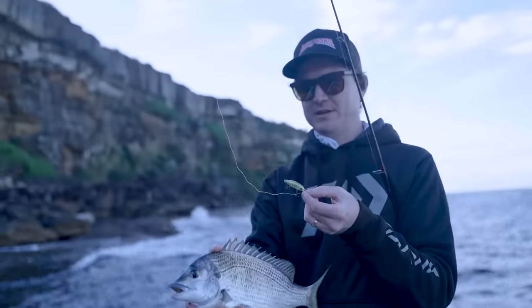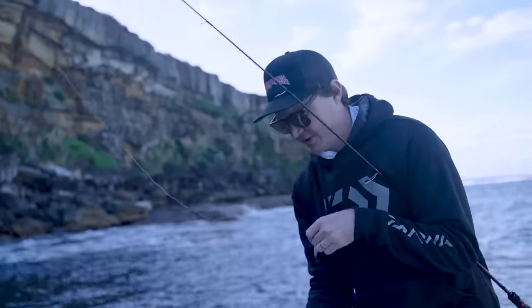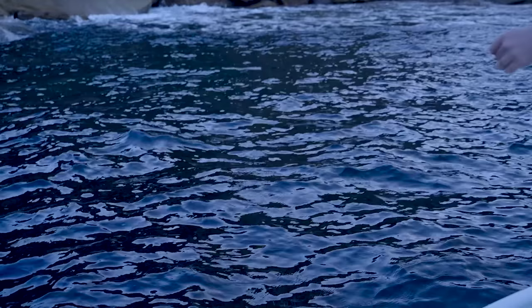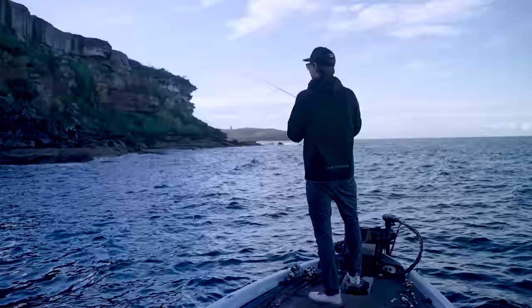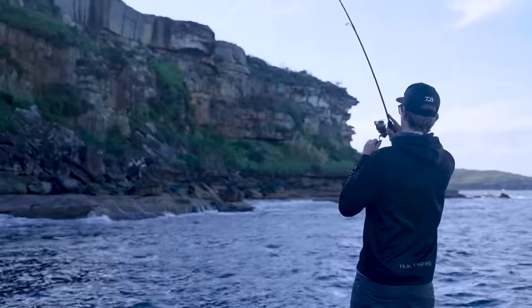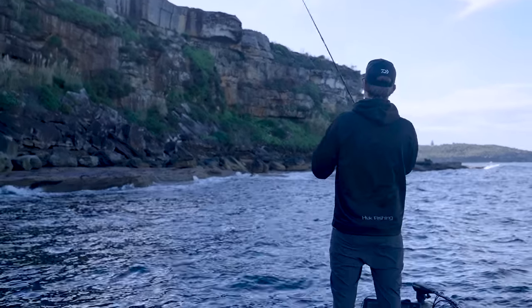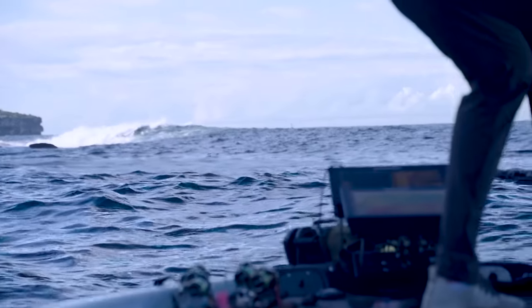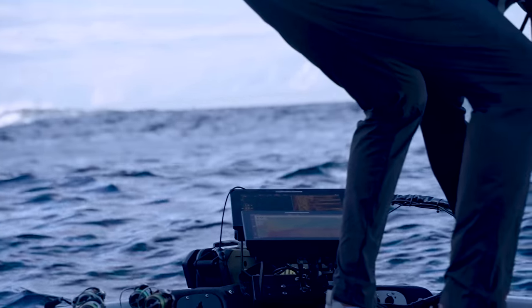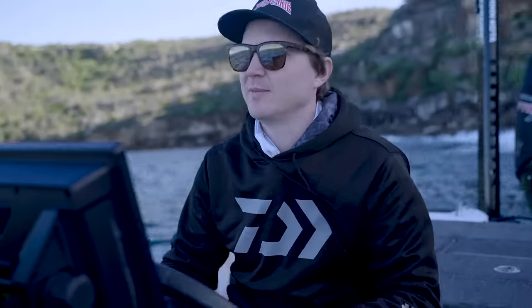All right, so just a little fella on the spike, right up in that shallow washy stuff. So chuck him back and see if there's a couple more. Next spot, go into North Harbour, have a look. Maybe stop for a coffee.